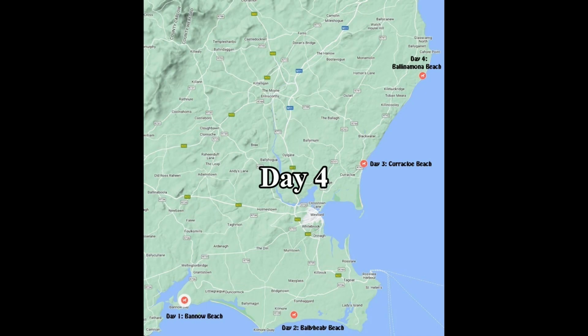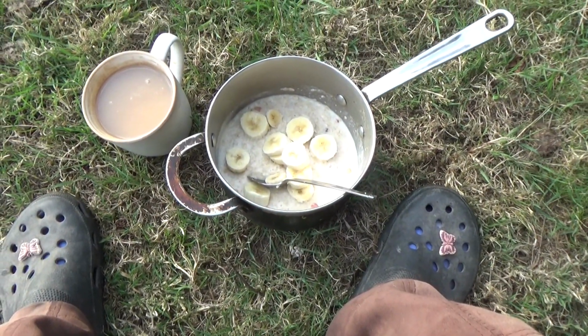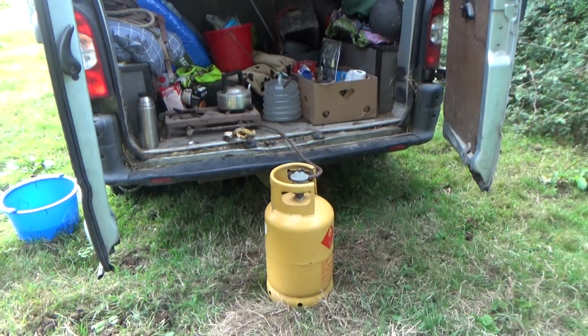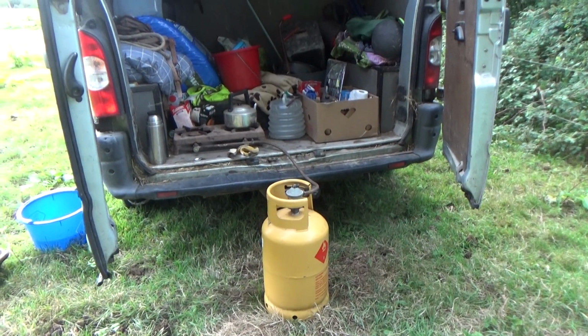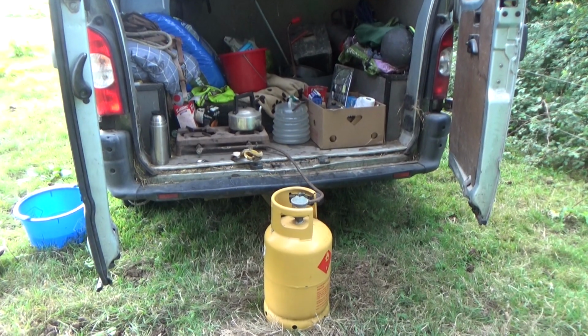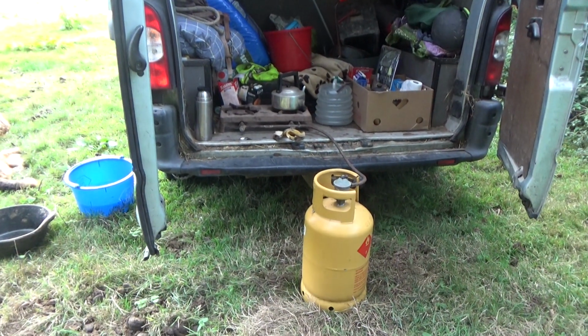How lucky to live so close to a sandy beach. And then finally, there's my breakfast. So much easier, of course, to cook out of the van with a gas bottle and a gas cooker and a box of supplies and everything. It's the easy type camping holiday we're doing this year. Still fun though.